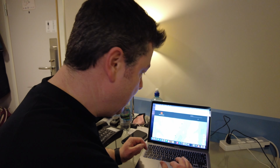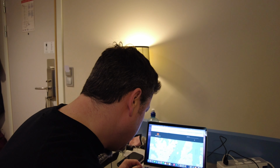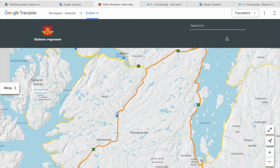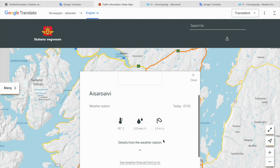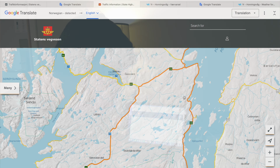Okay, what I'm doing now is just checking this Norwegian travel website to make sure that the roads are all clear all the way up to the North Cape. It's really handy because you can just see the majority of the roads that we're going to be travelling on to make sure there's no roadblocks or they're being closed due to snow or avalanches.